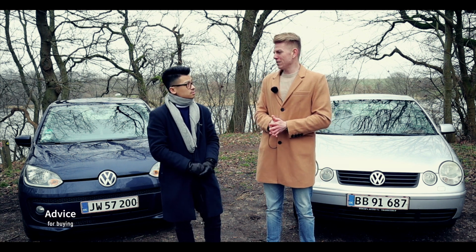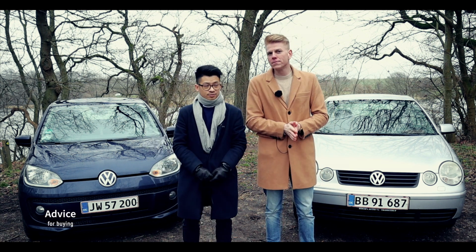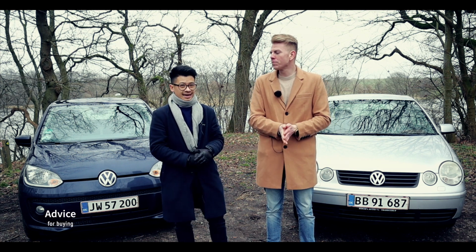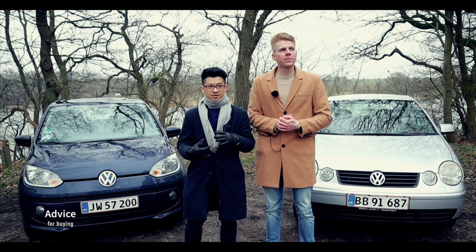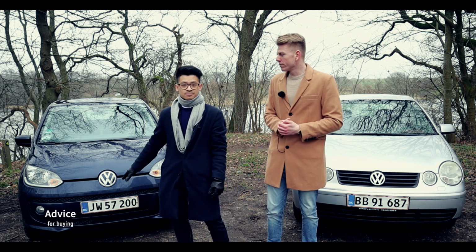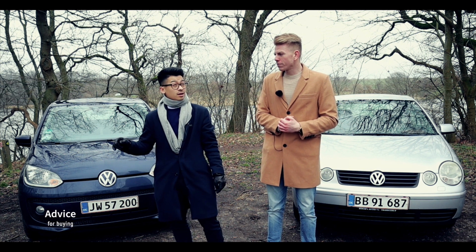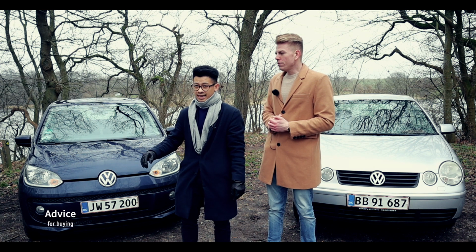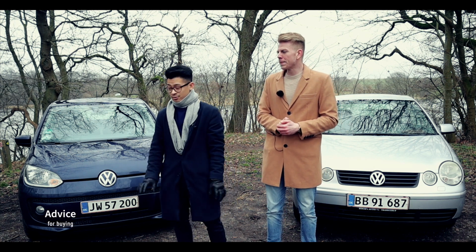And one more thing. We were talking about the license plates. When you're buying your car from a second-hand private owner, you can actually keep the license plates and save 1,180 kroner. You can just pay the 380 registration fee, and then you can keep it.